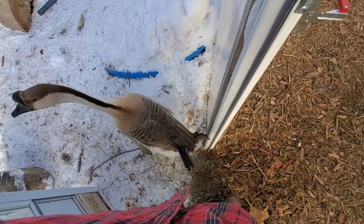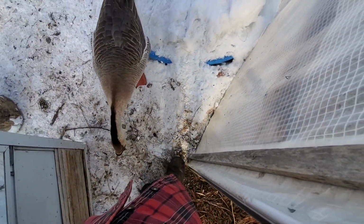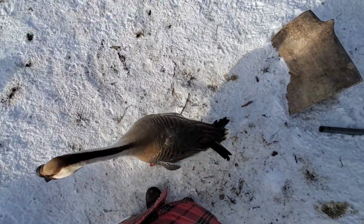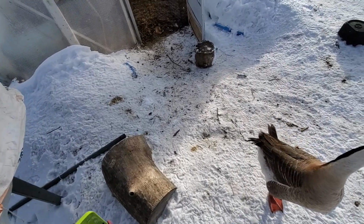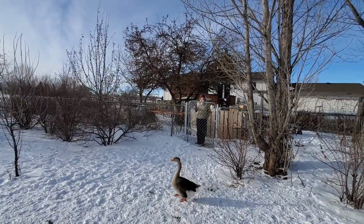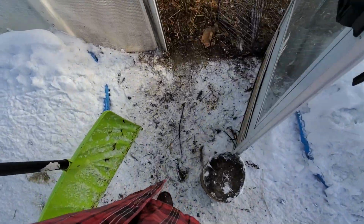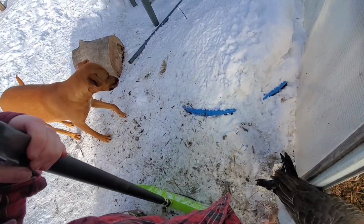Okay, Goose, you have to move. See that? It's just frozen. Gotta find a shovel, even though I'm planting, and it's warm in the greenhouse. Yeah, I know they do, but they can't be in here tonight. The fox will get them. So I've got to have them get out. Yeah, I know. He wants to be helpful. Okay, so I got to chip this away. Graham, go away. She doesn't like you.